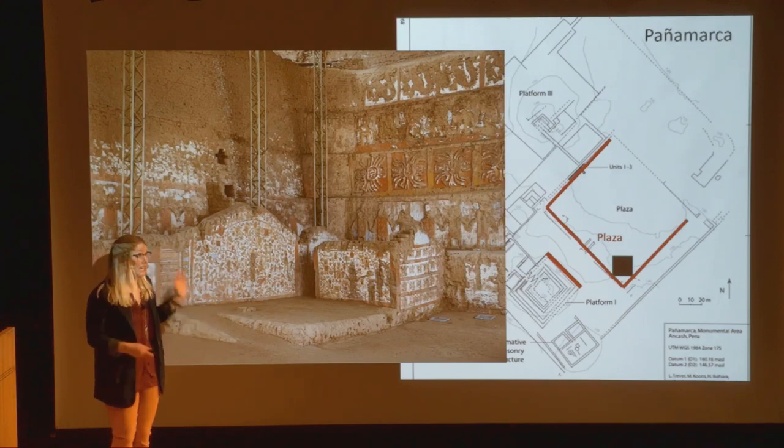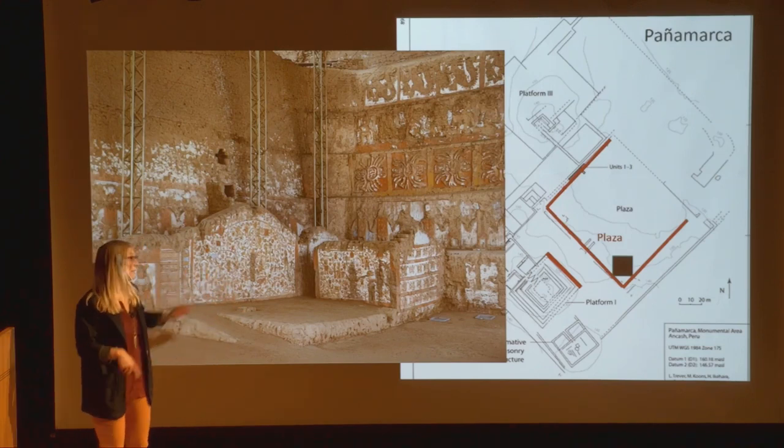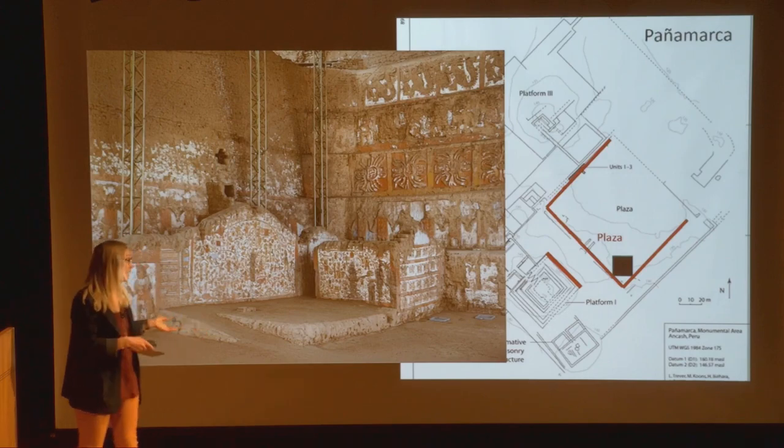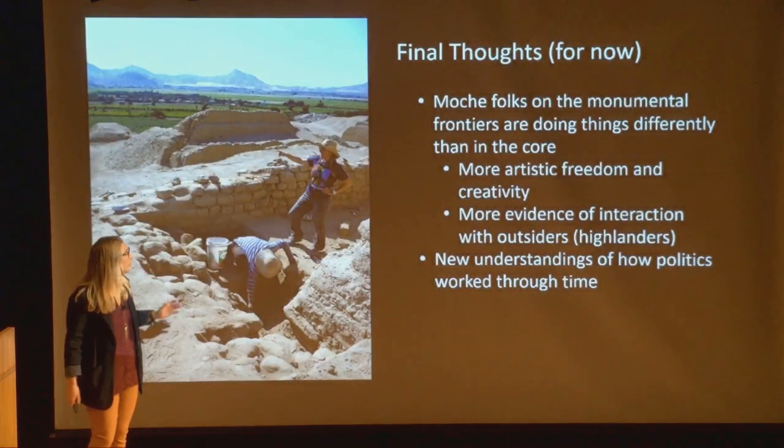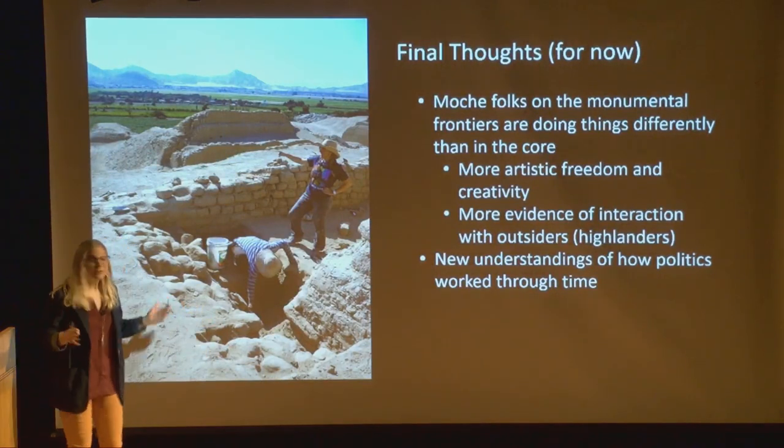And we're gonna see, that's where I'm gonna be excavating most of my time. We're gonna see what's going on in this corner of this plaza. So, all right, some final thoughts for now.